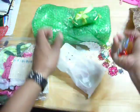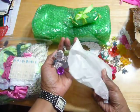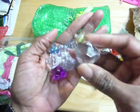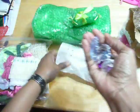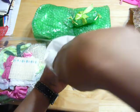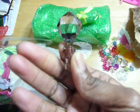Oh, my gosh. Yeah, I got to get some glass jars because this stuff has to be displayed. It just has to be. Look at that yumminess. It's so cute. Oh, there's purple. Okay. And look in there. I'm not even halfway through it. Oh, wait a minute. Hold the phone. Look at that.